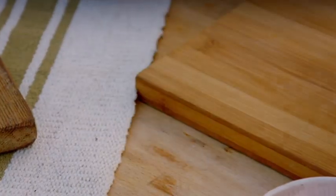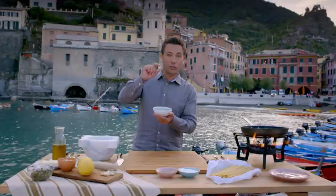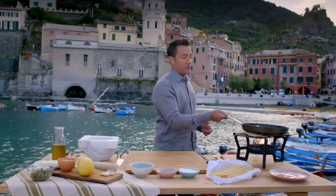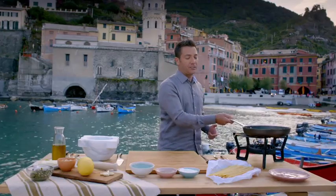Oh, yes, nice and sizzling. Scallops. I'm using Italian scallops, which are usually smaller. They go straight into the hot pan. Now, scallops, guys, the secret is very simple.